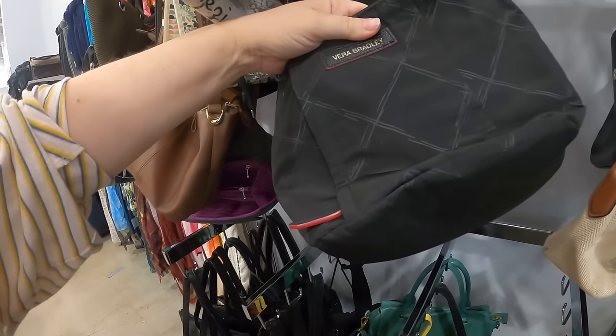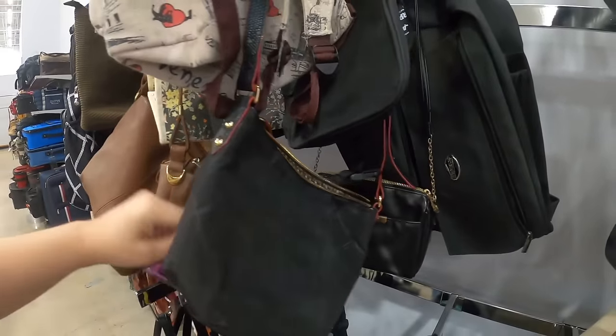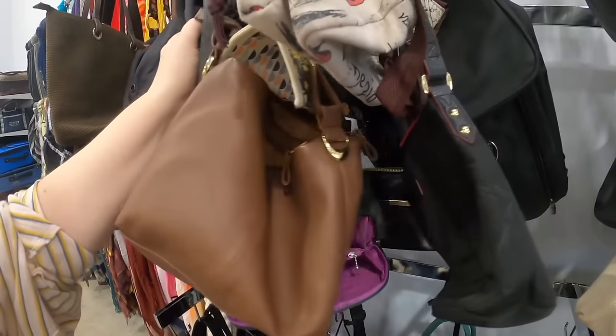That's a little Vera Bradley crossbody. Oh, that's kind of cute. But look at the strap. The leather's all come off on it. So we will leave that.